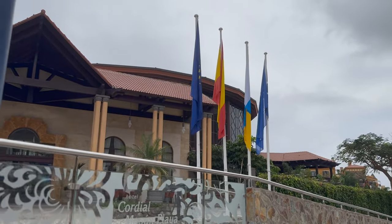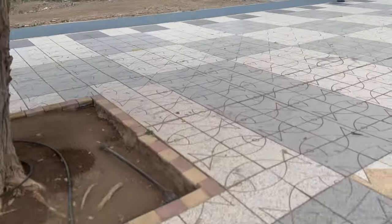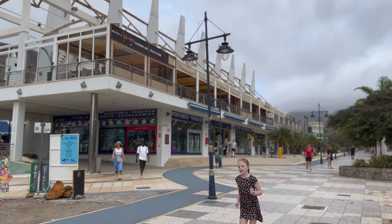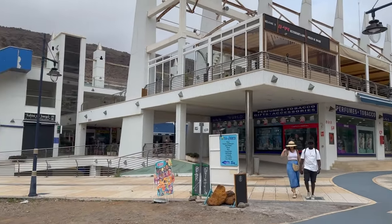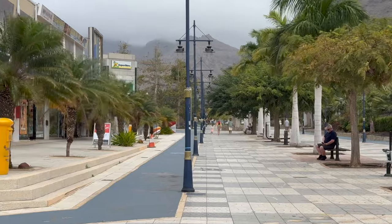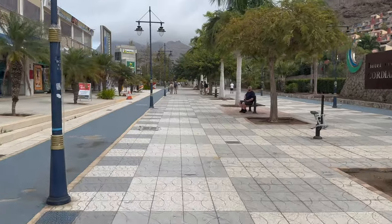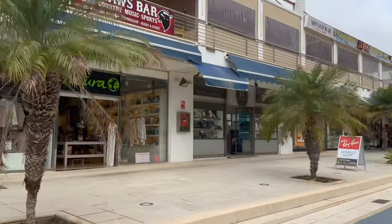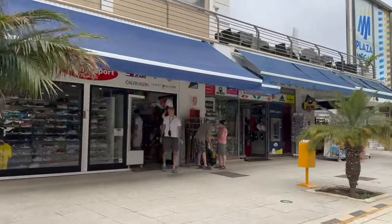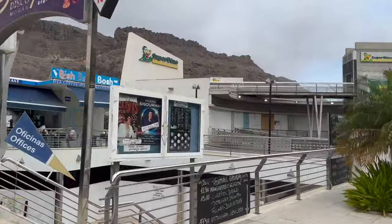I also thought it'd be cool to show you what's around the hotel. There are quite a few shops and restaurants around. Just opposite the hotel, you can see there's a little bit of a shopping strip or shopping mall. You can see there's a bar, and a few different shops here, like a pharmacy, a phone shop, clothes shop, and more bars and restaurants. There's also a supermarket just here as well.